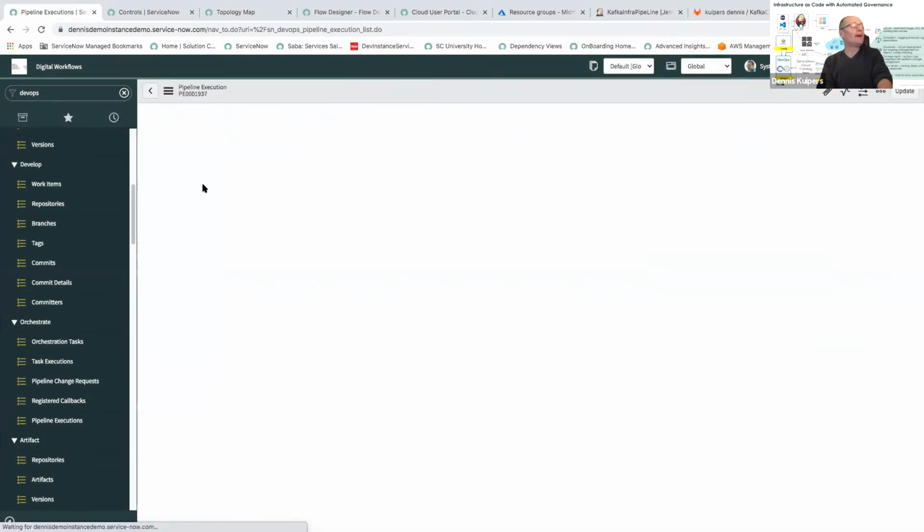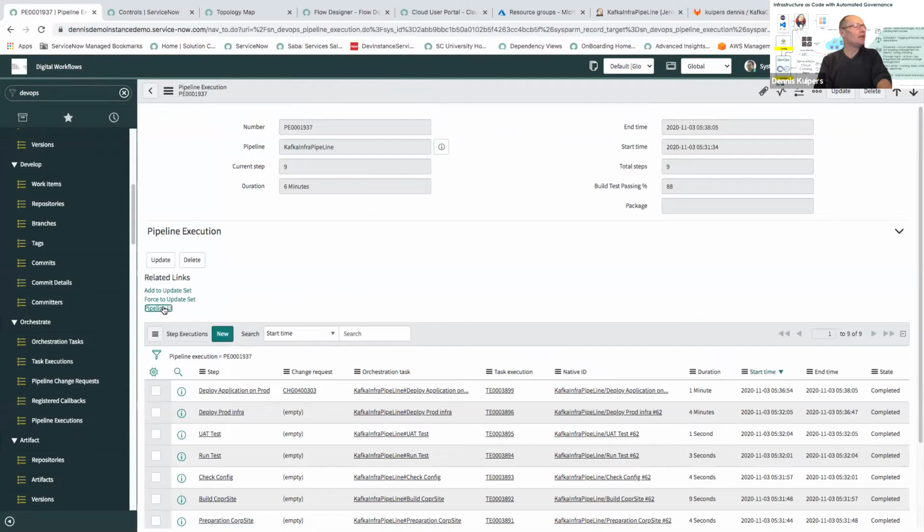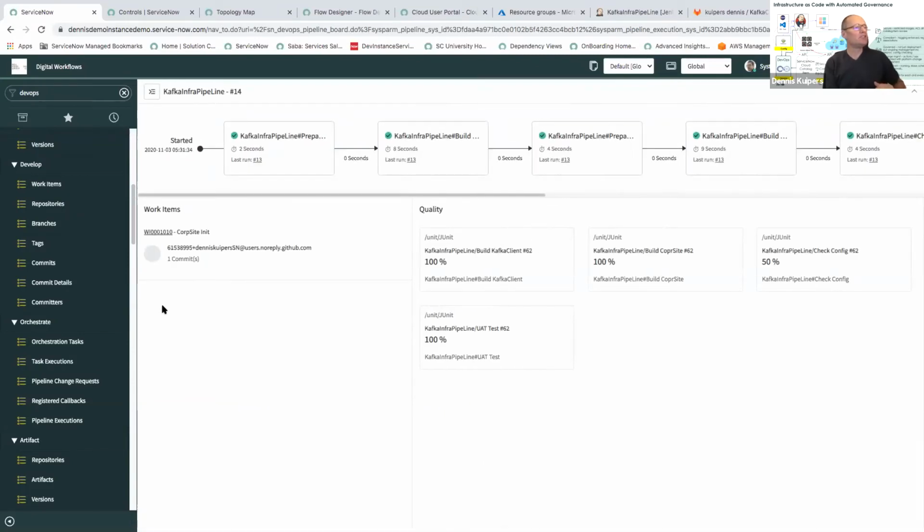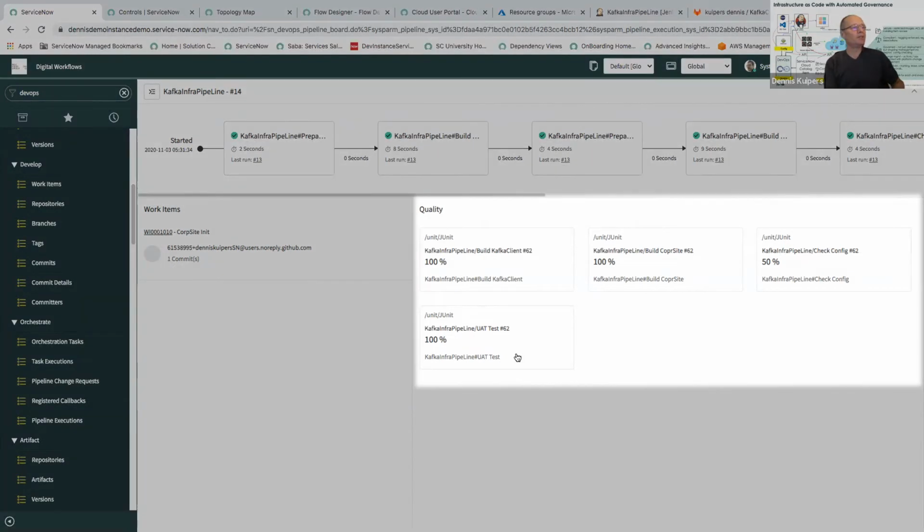When I go into the pipeline, I can see the details of the pipeline in ServiceNow as well. I will have the same view as in Jenkins, but as you can see here, it's a little bit more enriched. First of all, you can see the different unit tests. I can see the unit test of my Kafka client, the unit test of my corpus site, and the unit test of my check config, which is 50%.